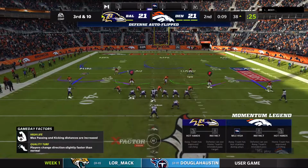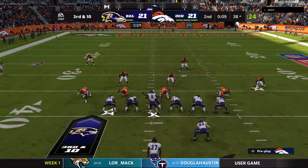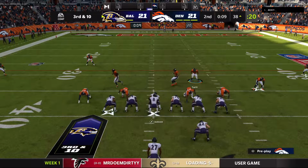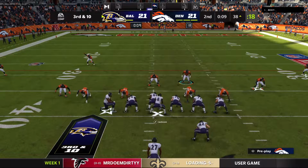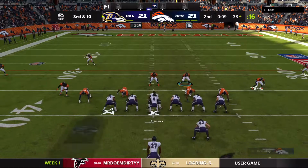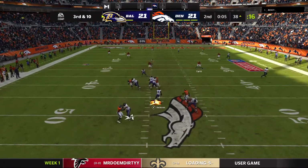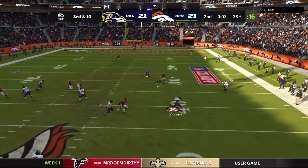Now they face a 3rd and 10 after back-to-back incompletions. They go play action now. Jackson escaping the pressure right.